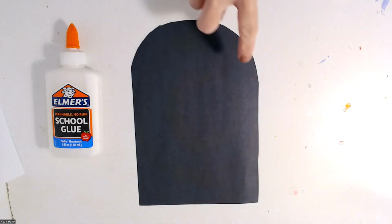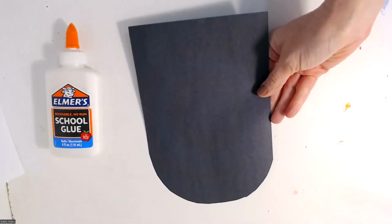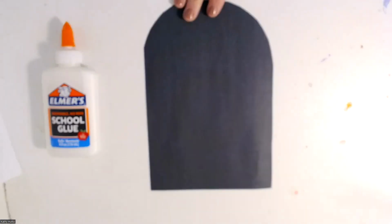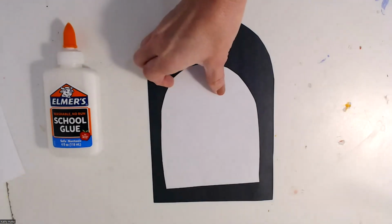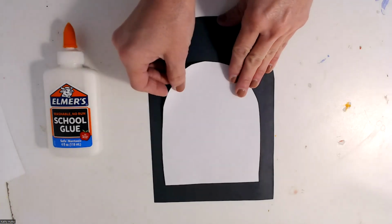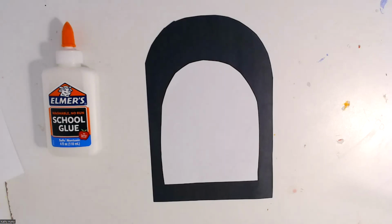So cut the black paper to look kind of like, to me, it looks like a letter U, but you're going to turn it upside down. So now it kind of looks like a rainbow. It's going to be straight and then curve and then straight. We're going to do the same thing with a piece of white paper. Just go straight and curve around and straight back down. We're going to glue this right here to the middle. That's going to be the penguin's tummy.